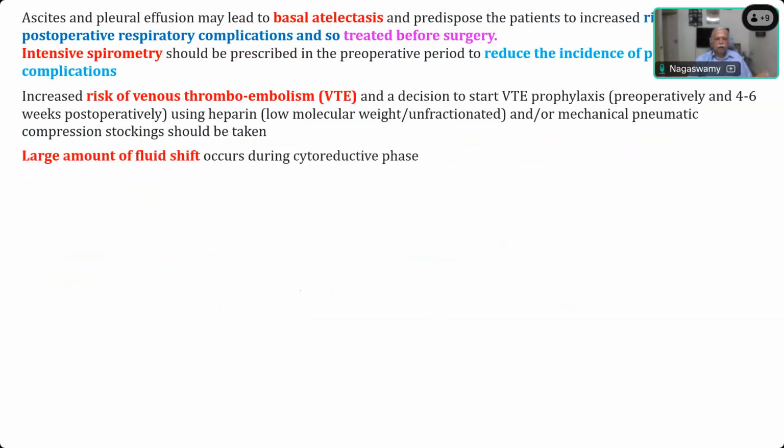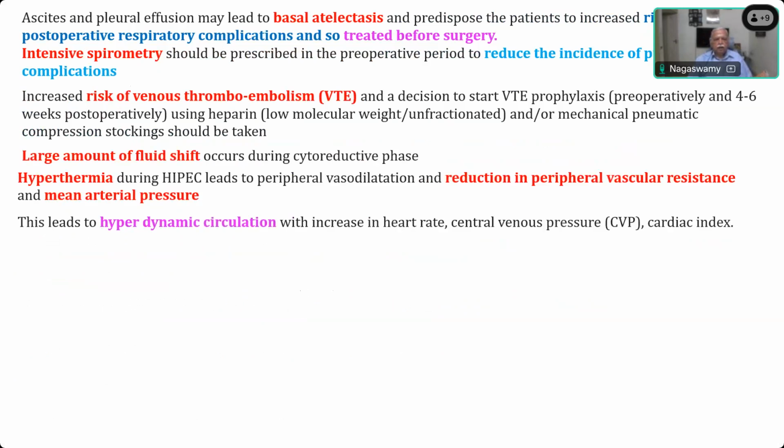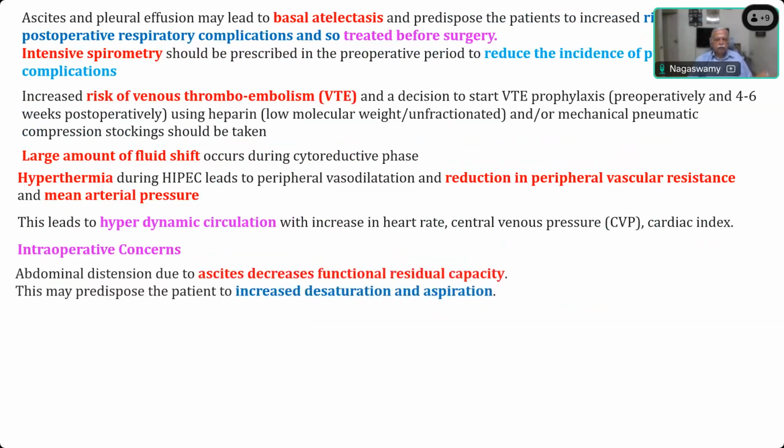And there will be large amounts of fluid shift during the cytoreductive phase, and hyperthermia during HIPEC leads to peripheral vasodilatation, a reduction in peripheral vascular resistance and mean arterial pressure. But this will lead to a hyperdynamic circulation with increase in heart rate, CVP and cardiac index to maintain tissue perfusion. Now coming to the intraoperative concerns, abdominal distension due to ascites decreases functional residual capacity, as I said earlier.